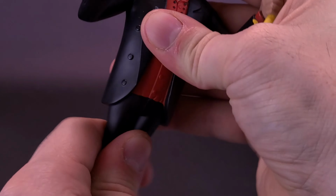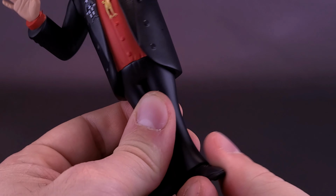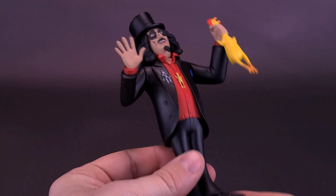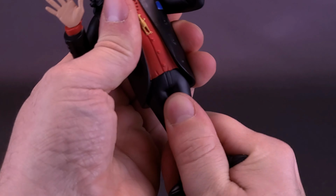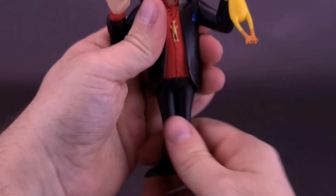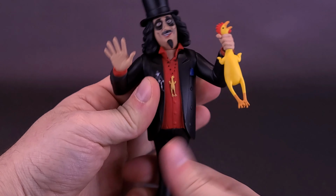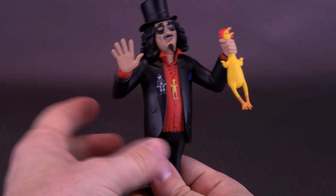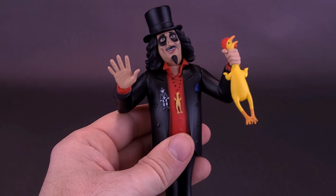No articulation at all for the waist. I mean, he doesn't really necessarily need it anyway. He's basically posed the way I feel like Svengoolie would have been posed anyway. I don't necessarily miss the articulation at the waist, because honestly, even if he could rotate the waist, what would you really be doing with it? You'd only be twisting his waist that way, so he's looking this way, or if you twisted it, obviously, it'd be facing the opposite way.